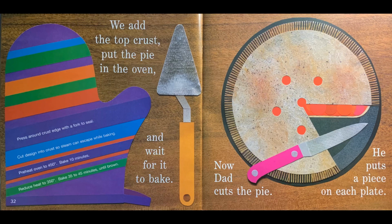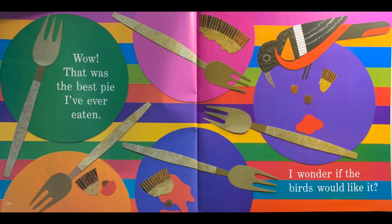I think I might want to make a cherry pie. This is sounding yummy. Wow, that was the best pie I've ever eaten. I wonder if the birds would like it.